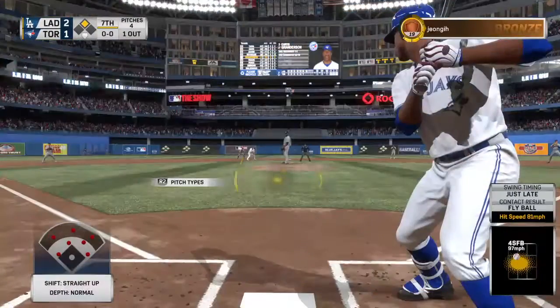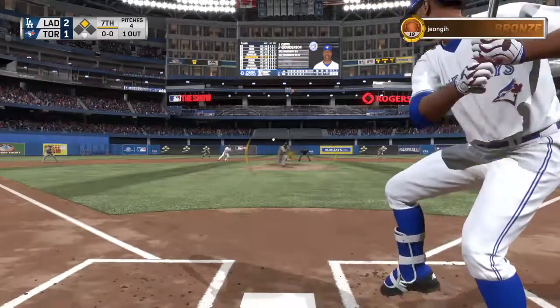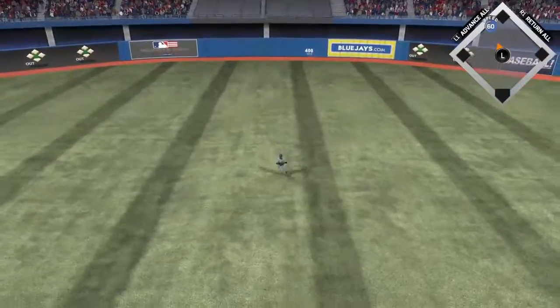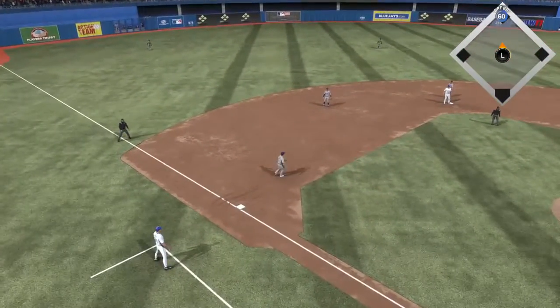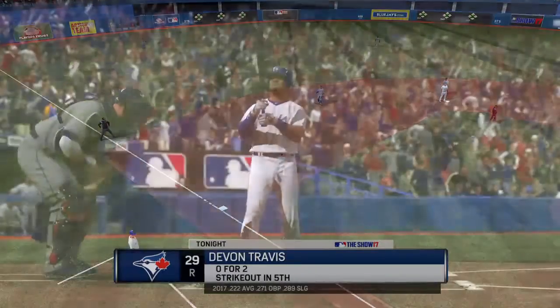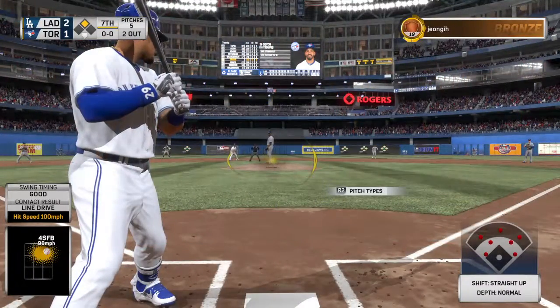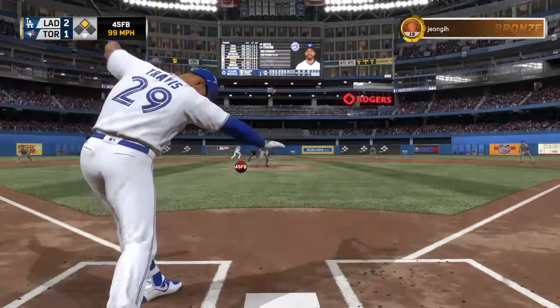Coming to the plate now, Curtis Granderson. It's been an 0 for 2 effort for him to this point. Hard liner to center field. But sadly for him, this will head straight to the center fielder as he puts it away without much trouble for the second out. And that'll bring up the speedy Devin Travis. Third trip to the plate for him here tonight. 0 for 2 at this point.